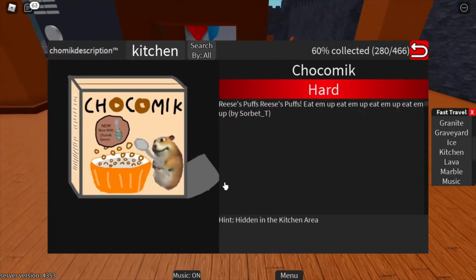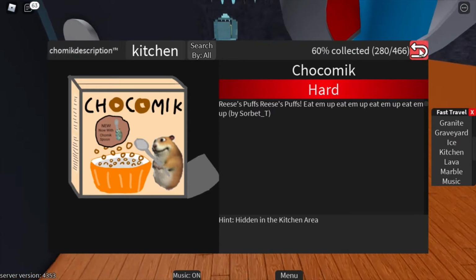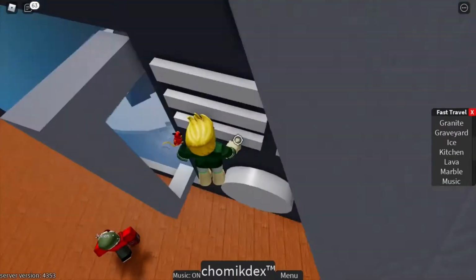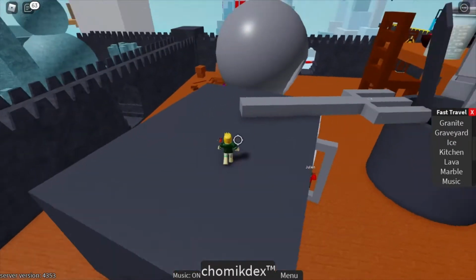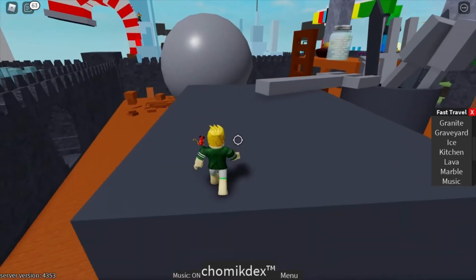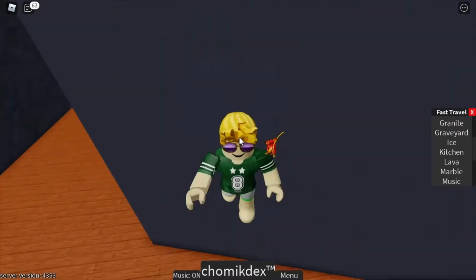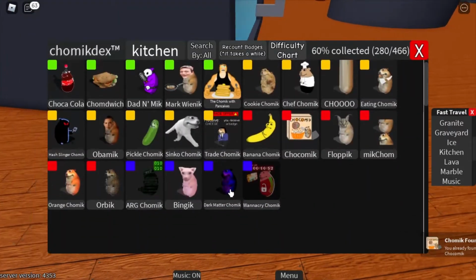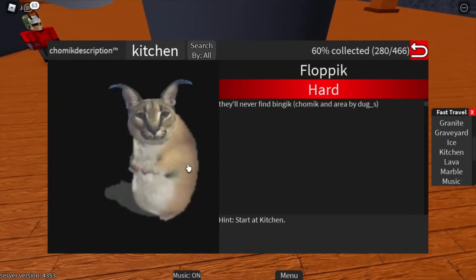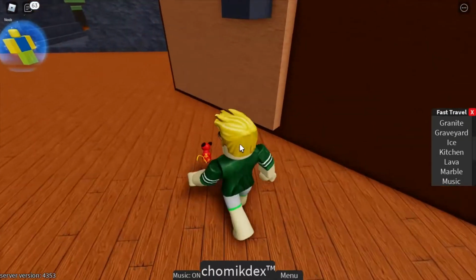Next one is Cocoa Mick or something like that. For this one, you gotta go back on top of the stove, and then right over here you can see there's a small hole that you can go through, just like that, and then there it is. You can also come in on the other side, but that is just triple harder difficulty.